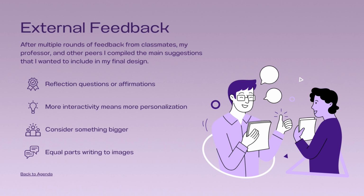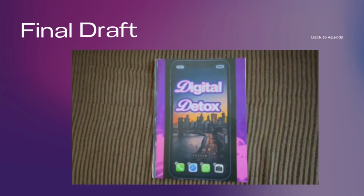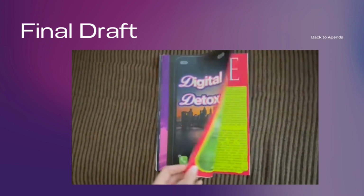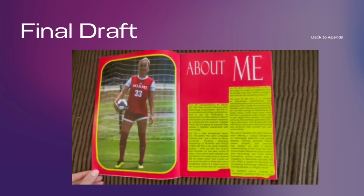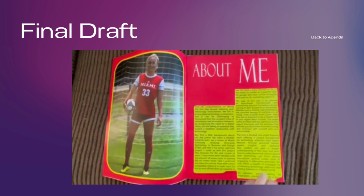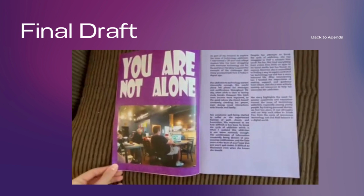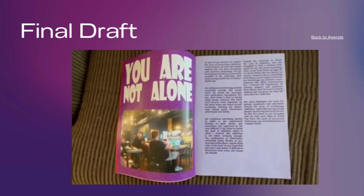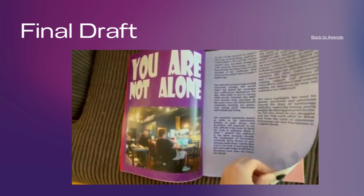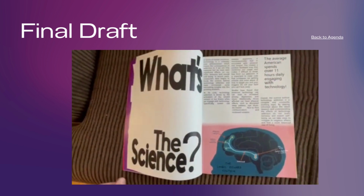So going forward and incorporating everything that I researched, the feedback that I got, and just working through everything, I was able to produce my final deliverable. Here we can see what the workbook looks like, Digital Detox. The first 2 pages are an about me, the project, what I'm working towards, and what I want people to get out of it. The second one was my user stories, my interviews. You are not alone. So letting people know that they're not the only one struggling with this, even though not a lot of people talk about it.